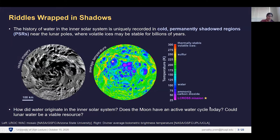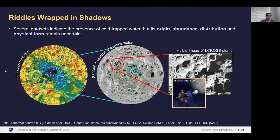And then as we think about perhaps returning to the moon and exploring the solar system in new and exciting ways, there's also this question of whether this water could potentially be a viable resource. And so we've known for several decades that the lunar poles are a place like really nowhere else in the inner solar system. And there have been a number of missions that have studied and looked for traces of water on the moon from orbit.